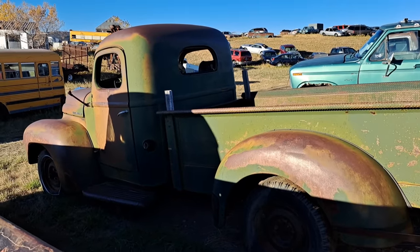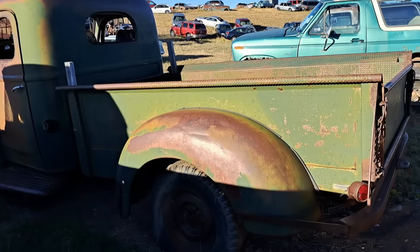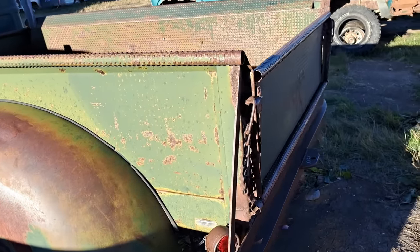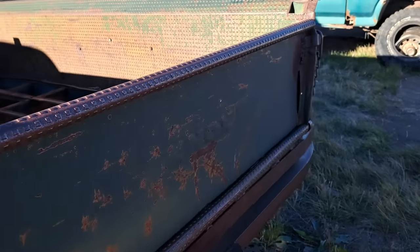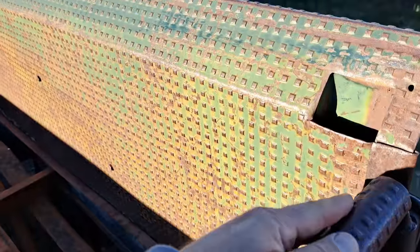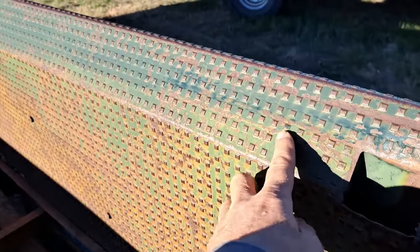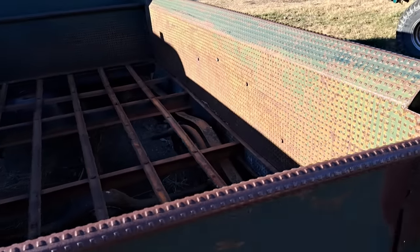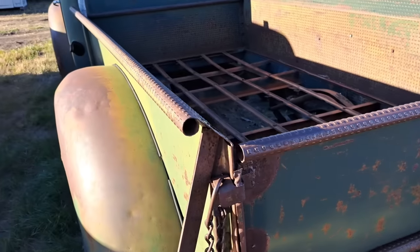Here's an International KB Series International. Looks like a KB2. This one has what they call a Knox box. You can see on the tailgate there. I don't know if you can catch it. It's kind of hard to see, but it's stamped in there Knox, K-N-O-X. And you notice the inside of the bed is like a square material. It looks like diamond plate, but they're little squares. It's a heavy-duty box that they offered on these Internationals.